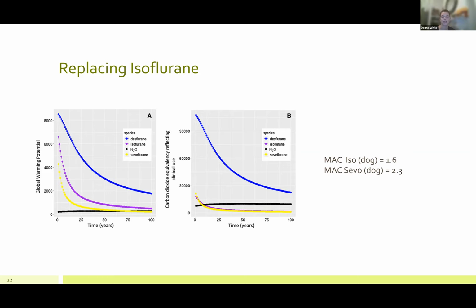So isoflurane is around 1.6. So actually the global warming potential there on the left, you can see there seems to be quite a difference, but the clinical use of those drugs, the ISO and the SIVO, are fairly similar. So just switching to sevoflurane is not going to give us the clinical benefits of reduced greenhouse gas emissions that we would hope for. So it's not the answer.